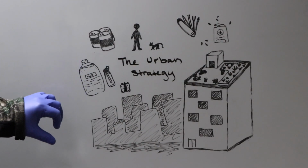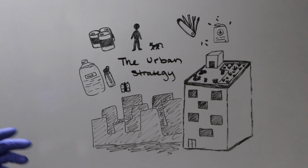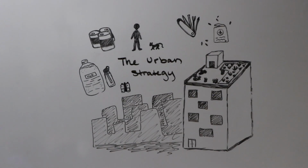The last strategy we're going to talk about, and I know this is kind of a blend of the things that we talked about before, but it's also kind of its own thing, is the urban strategy. I understand that there are a lot of people who might live in an apartment or even a tiny house, that sort of thing. There are a lot of nomadic people who live in trailers and just travel around. I wanted to kind of address that sort of lifestyle and talk about the strategy around that.